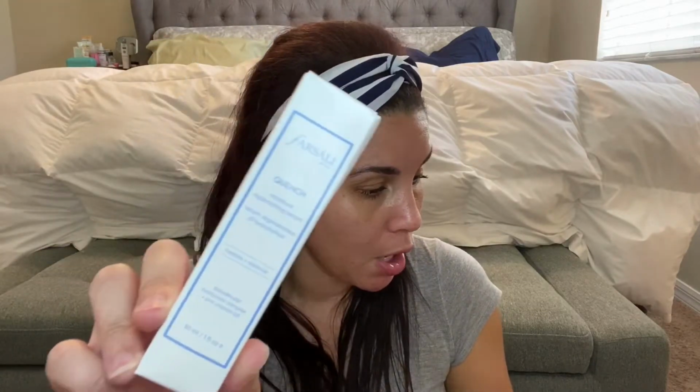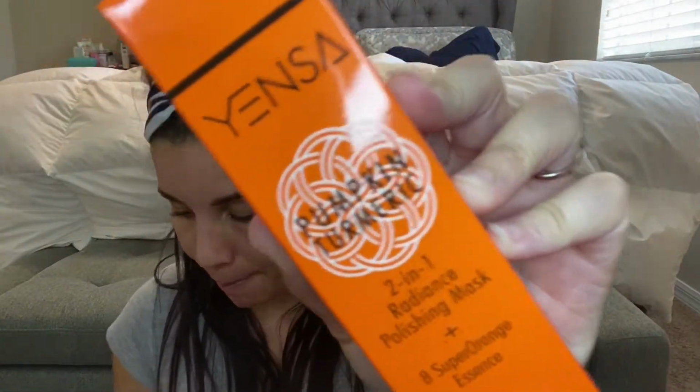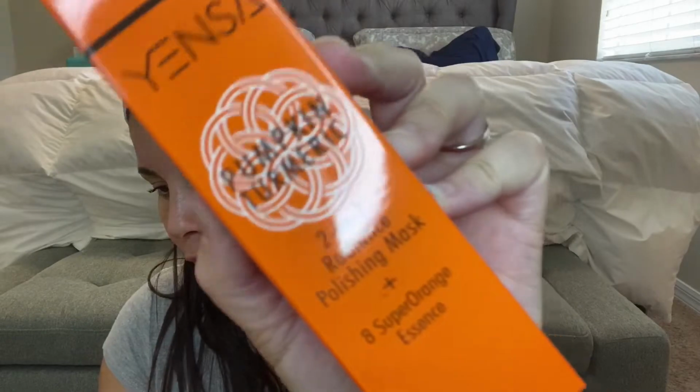Next is the Farsali Quench. I did already get this. This packaging is a little beat up, but this is 30 ml. It is the Moisture Replenishing Serum, Hydrate and Replenish. This is $24 as well. And lastly for this box is the Yensa Pumpkin Turmeric 2-in-1 Radiance Polishing Mask, which is $45. Yensa's been floating around a lot.